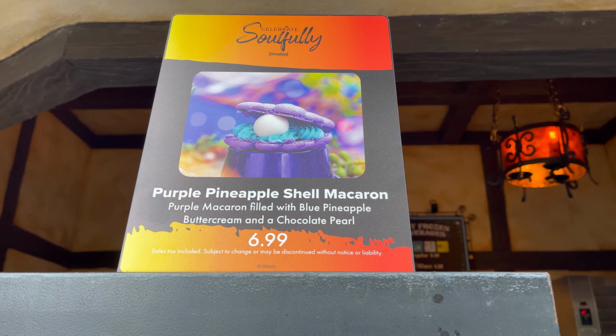All right, now that we've gone over and we didn't get to meet her, but we got to see her, Ariel, and then we got to also try the macaron, the Little Mermaid one, and we got to see some of the merch here at Disneyland. We're gonna cross on over to DCA and let's see what they have for Little Mermaid, and we gotta finish our day riding the Little Mermaid. So let's head on over to DCA.